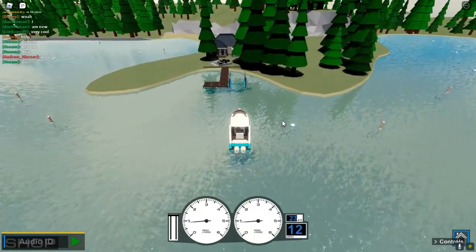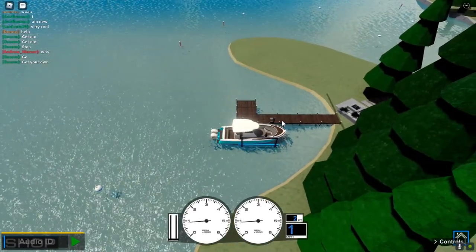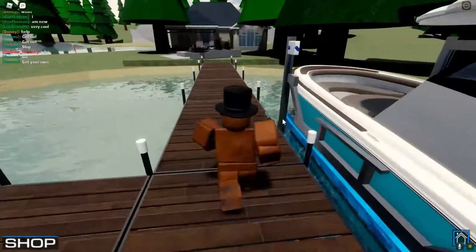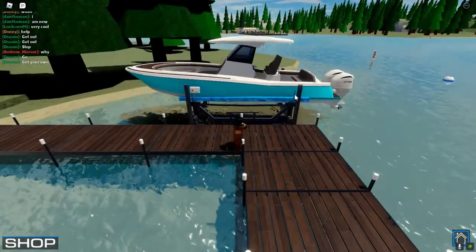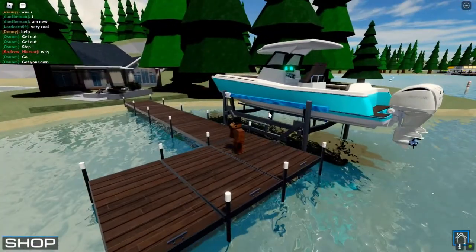All right. Let's just roll up here. No, no, no, not reverse. Right there, right there. Come on. Yes, it's going up the lift. It's going up. Come on. Yes! Yes, that looks so sick on the lift. That looks so good. Oh my gosh.